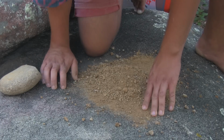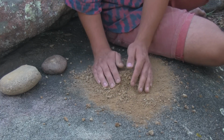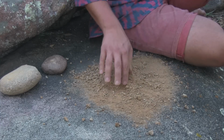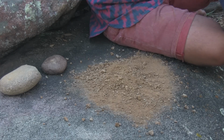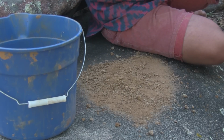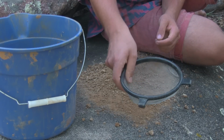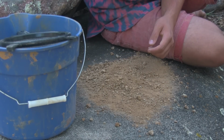Now traditionally, it's hypothesized that many of these cultures used different types of woven yucca sifter baskets to sift out their pottery clay, which probably isn't too far off from the truth, personally, in my opinion. I brought this second container over here, another bucket to put your clay in. For the sake of what we're doing right now, I'm just going to be using a common kitchen strainer, common kitchen sifter, I guess. That works just fine with processing the stuff.